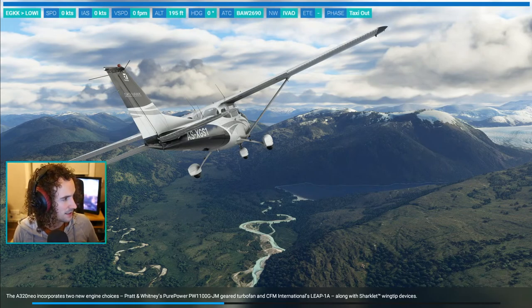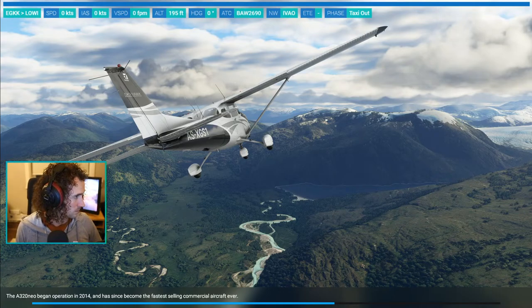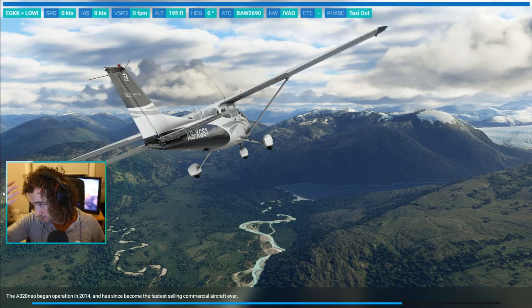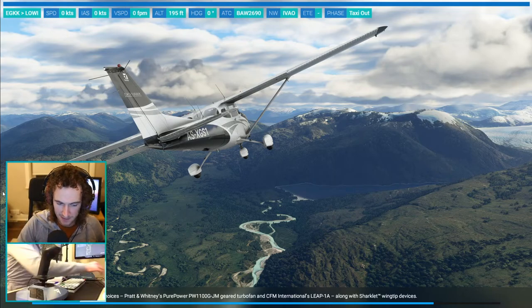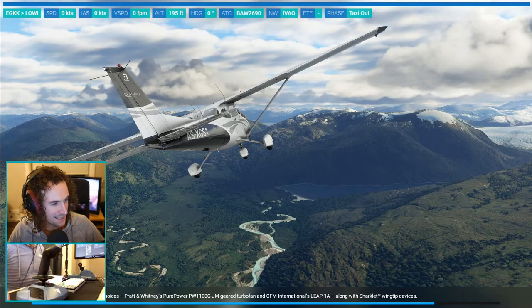And let's see how things are looking on IVAO. So I'm just getting my bits and bats together for the ATC. Making my notes here on my notepad. Got my notepad here on my desk. Making some notes for ATC. Let's get logged in as well to IVAO.